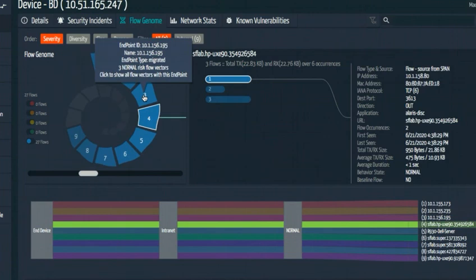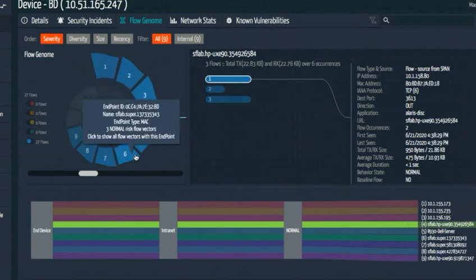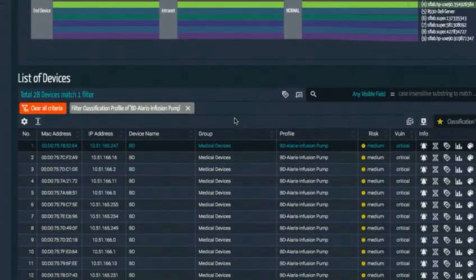What that means in English is that we believe these are normal, expected conversations for this asset in your specific environment, based on what we've learned. If we saw communications that did not make sense, you'd see different colors appearing here, like yellow and red, which tell us different levels of severity, where we have concerns that we're seeing conversations that don't make any sense for this asset. So this type of information about the communications this device is involved with, we track for every asset.